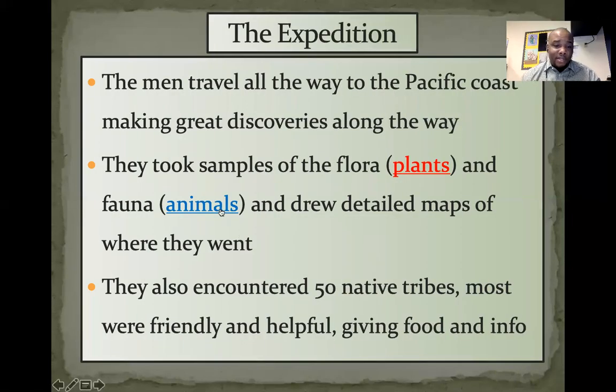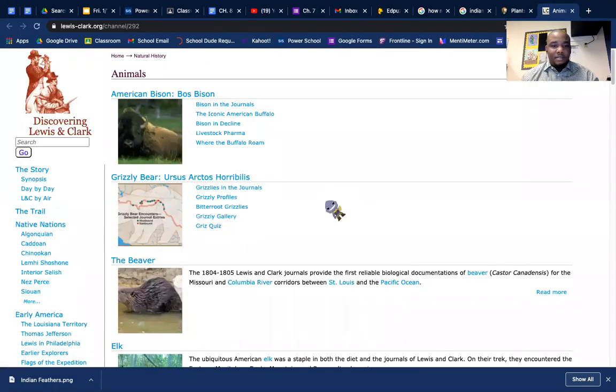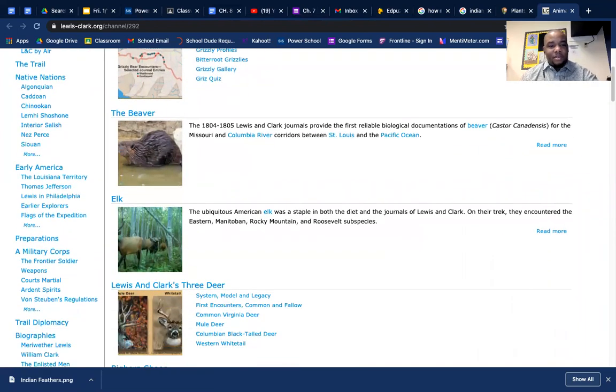Right? What kind of new animals did they discover on their trip? Animals that no one had ever seen. The bison, that's the big one. Big in Oklahoma, obviously, or it used to be, but the bison is the big one for them. Grizzly bear. No one had ever seen a grizzly bear, and Lewis and Clark discovered the grizzly bear. The beaver, elk. A lot of you have gone elk hunting, or your parents have, or you've heard of it. So elk discovered by Lewis and Clark, right, and a few others.